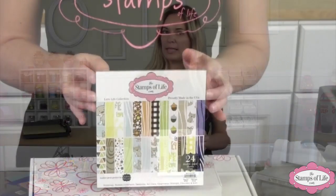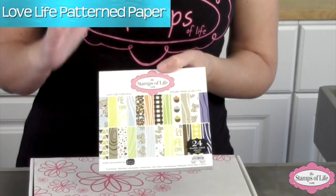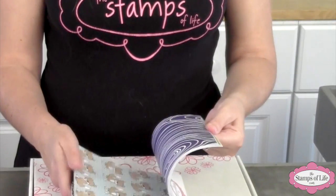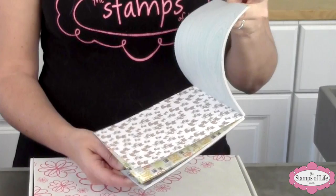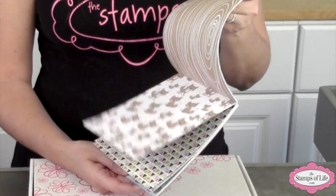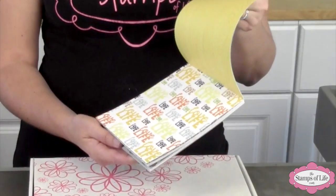We're also releasing from our card kits at one time, the Love Life pattern paper pad. Now this one's really fun. It's the one with the foxes. Yeah, isn't it cute? And it's again limited also because once our pattern paper pads sell out, we do not reorder them. So if you see a pattern paper pad, say that a couple times fast, pattern paper pad. If you see one that you really love, make sure you stock up on it because again, we do not reprint those. Once they're gone, they're gone forever.